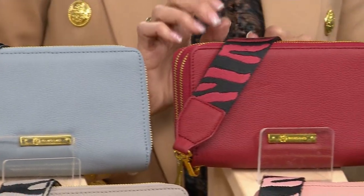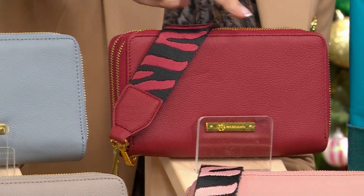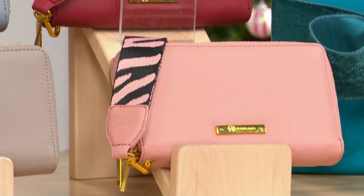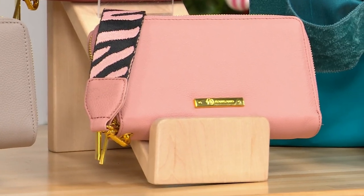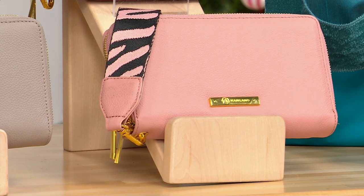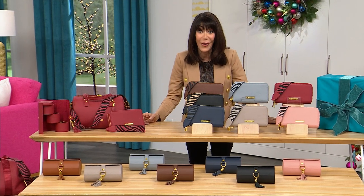Deep red, there's that ideal holiday gift. Okay, and we're still doing great there. And then finally, we have it available in the blush. It is only $34.95. You do have a retail of $96. You do have us shipping everything to you for free, Joy.